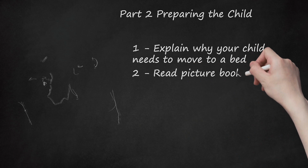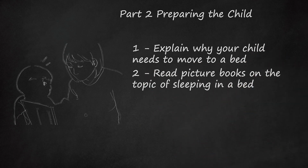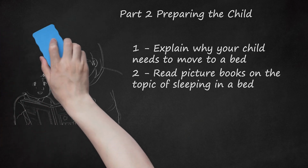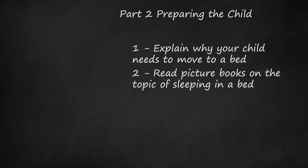2. Read picture books on the topic of sleeping in a bed. There are plenty of toddler-friendly picture books on the topic of moving from a crib to a big bed. Find some at your local bookstore or library. As you read them to your child, encourage your toddler to identify with the main character of the books, as this will make it easier for him to accept the transition to a new bed, just like the main character.